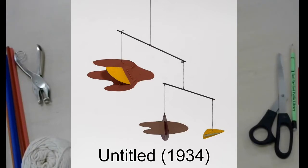The hard part of making mobiles is that the length and placement of the rods and cords have to be perfect so that the metal balances and can be moved by the wind. Can you see how the cord isn't tied in the middle of the rods? This is to balance the weight of the metal. The cord has to be closer to the side with the heavier piece so that the dangles balance evenly and don't pull down into a straight line.